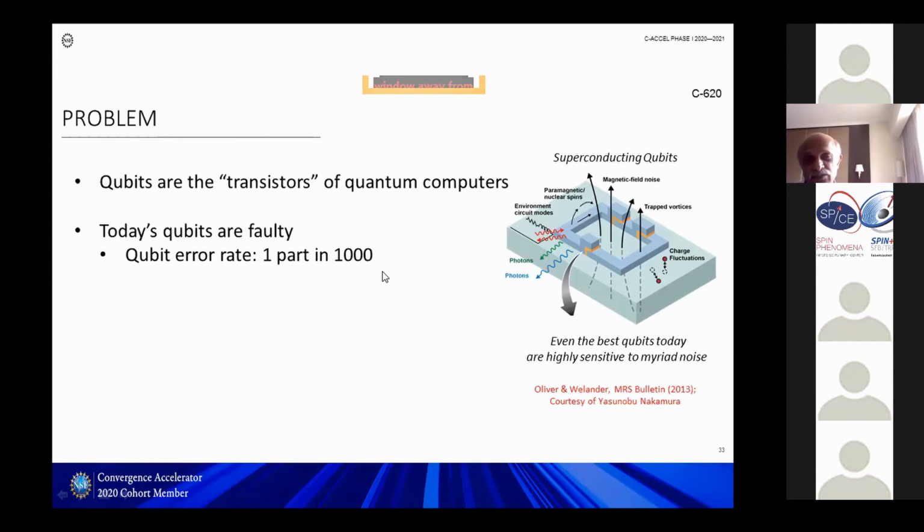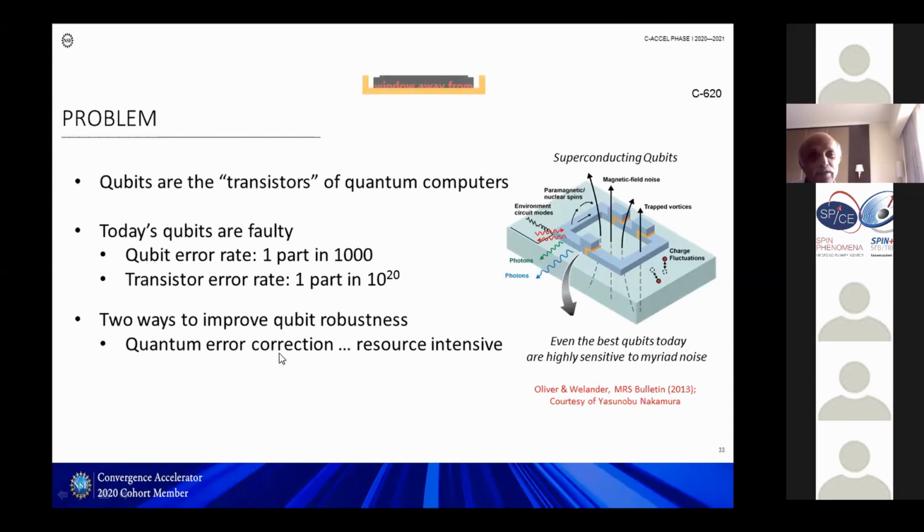If you compare that to the transistor, it's like 1 part in 10 to the 20. Here we are at 1 part in 10 to the 3. So that's a problem. We should find a way to reduce this decoherence and also make it more robust. So that's our goal with this topological, I mean the Majorana-based ones.